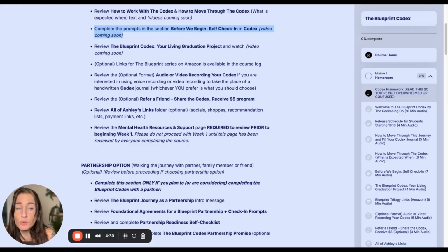Then also you'll review the Blueprint Codex Living Graduation Project. It's not anything you need to stress yourself out about. It's nothing that's going to take all this extra time. It's something that you're building week by week, and at the end, you have that to keep. That's your project. It's essentially the work that you're doing weekly, but the way in which you're structuring it and putting it together is what makes it into your living graduation project.